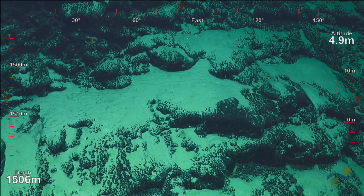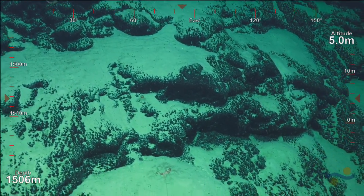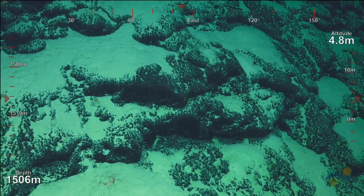How come I can't change the ship color? How come it's hot pink and I can't change it?